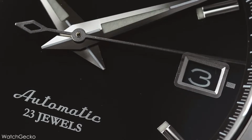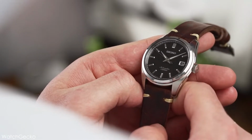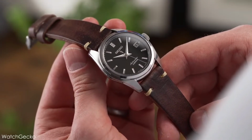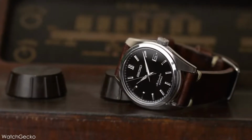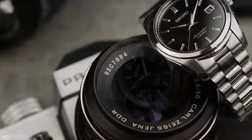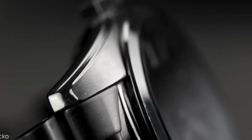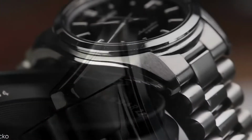The SARB 033 features a distinctive and adaptable style that, depending on the circumstance, may be worn up or down. The case lugs have a small downward curve and are delicately brushed with hints of polishing. The case is well crafted together. It has that substantial feel that the budget Seiko brand occasionally glaringly lacks.